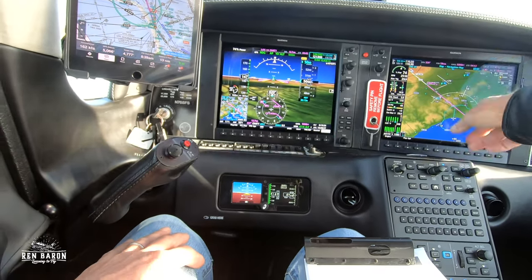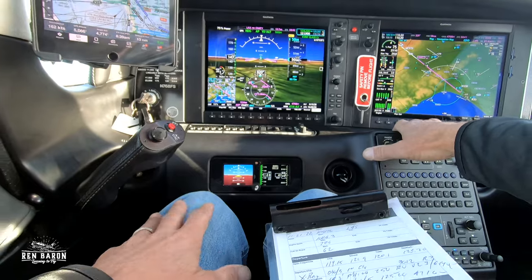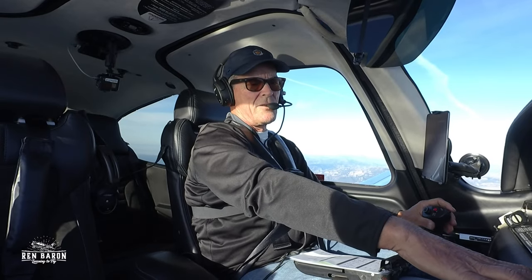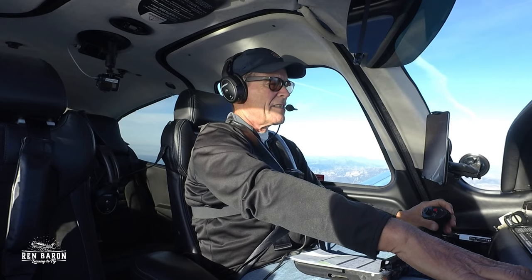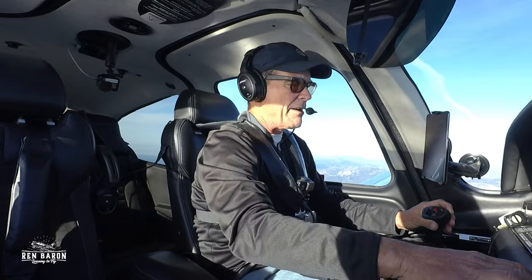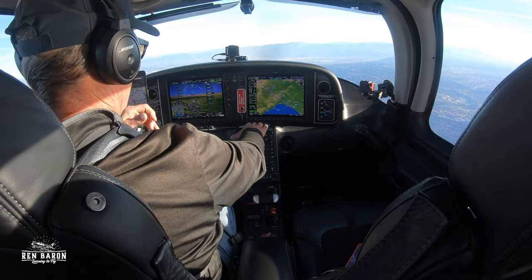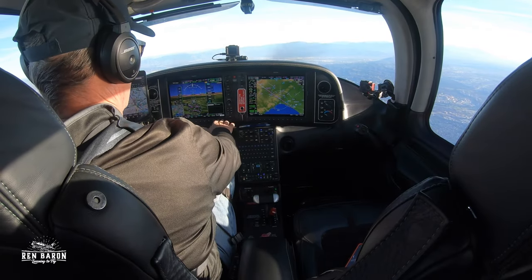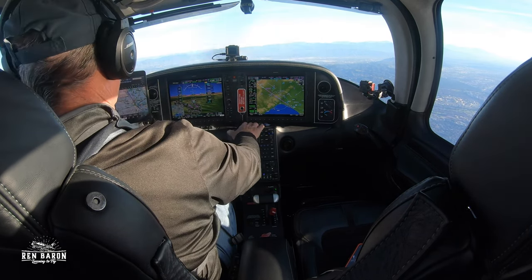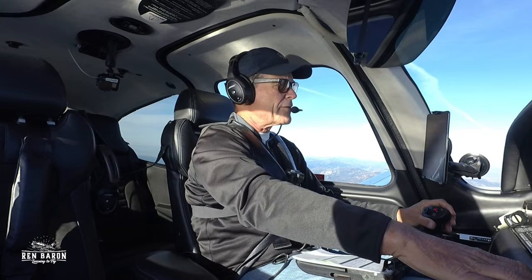134.2. And when we reach that pink line, it's going to swing us around, and that's a great little technique for picking up the joining Victor Airways. SoCal Approach, 0768 Foxtrot Sierra, level 5,000. You can expect higher in about 4 more miles. I'll wait for higher, 8 Foxtrot Sierra, thank you.